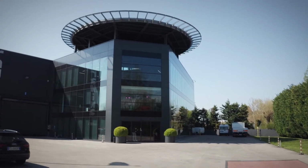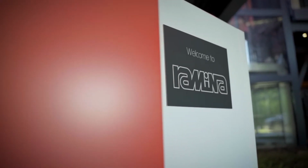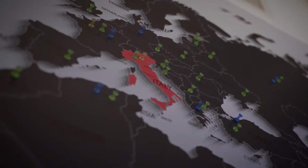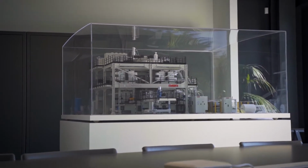Ramina is the main company of Ramina Group, and it's one of the fast growing companies in the field of non-woven machinery of the last two decades. A family business company located in the northeast part of Italy, where the headquarters and all the business units of the group are located.